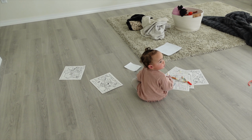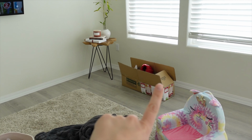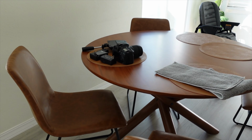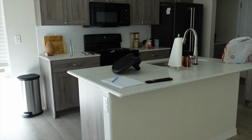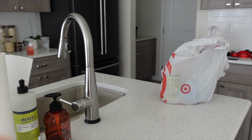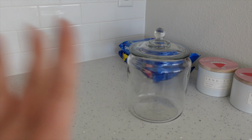This is kind of what we're working with. Kyra is coloring right now, but I took out my Christmas tree and my little stocking, and I bought some other stuff from Target, but I'm just gonna clean up all this. My kitchen table, I already wiped it down yesterday, I'm just gonna wipe it down one more time. Back here, I need to wash her little tray and wipe down her high chair. And then I got some more cleaning supplies in here, and some more decor over here, and some other decor stuff that I got, which I'll show you.